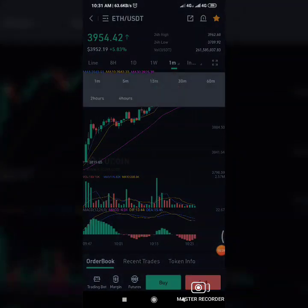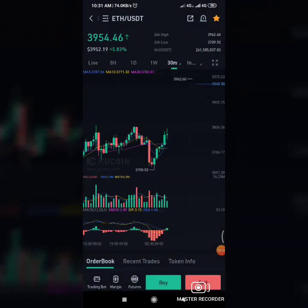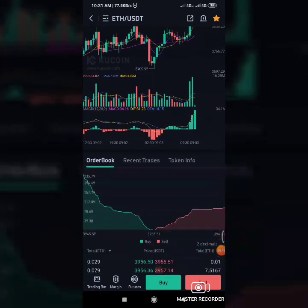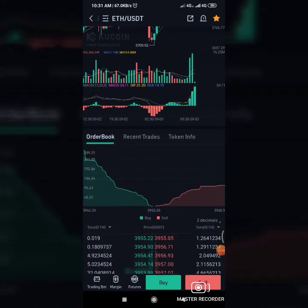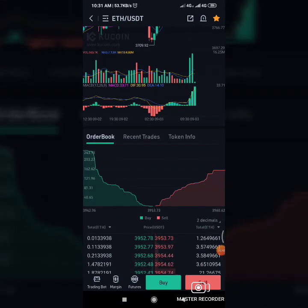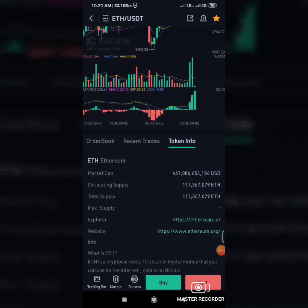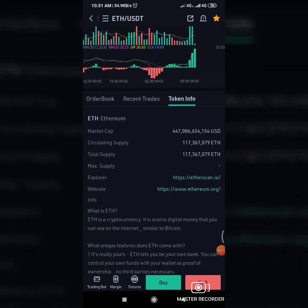I'm gonna be using 30 minutes. When you click on this, you click on 30 minutes. Okay, this is Ethereum right now, 3,955. And how do you know if this amount at this point is still a good idea to buy Ethereum? Right now you can see here order book, here you can see recent trade, and here you can see token info. You can click on token info to see the market cap of Ethereum and the circulating supply and total supply. If you want more info about Ethereum, you can go on Explorer or on the website to see for yourself.